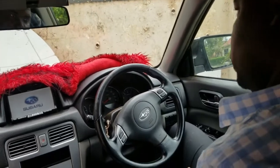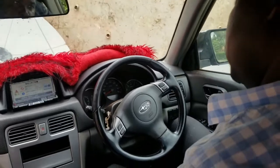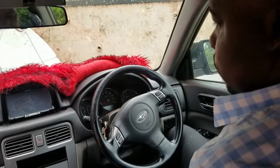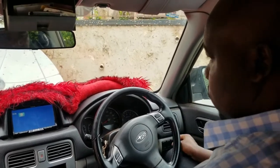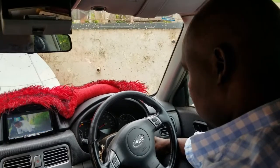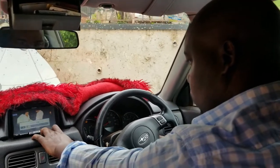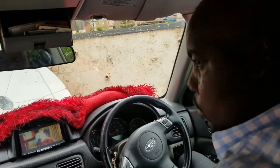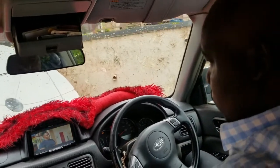Mr. Abdul Hakim Wantimba, proud owner of a Subaru Cross Sport. Now he drives this daily for work. He goes to work and back home, and sometimes he drives it up country to his country home, or to go visit his businesses up country. And I would like for him to share with us his experience driving it.